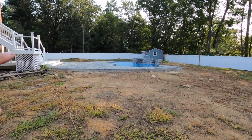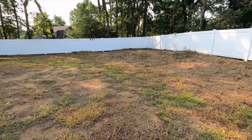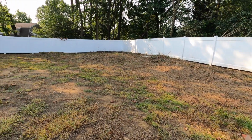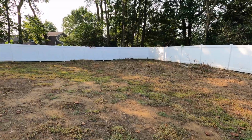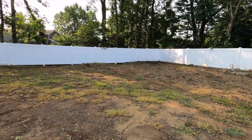And again, we're gonna regrade everything, slope it. We already have a pretty decent slope, so we just kind of clean all this up. Bring in 30 yards of topsoil. And yeah, it's about 9,000 square feet of sod.